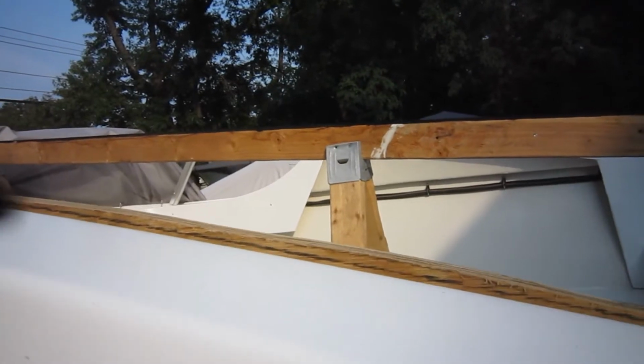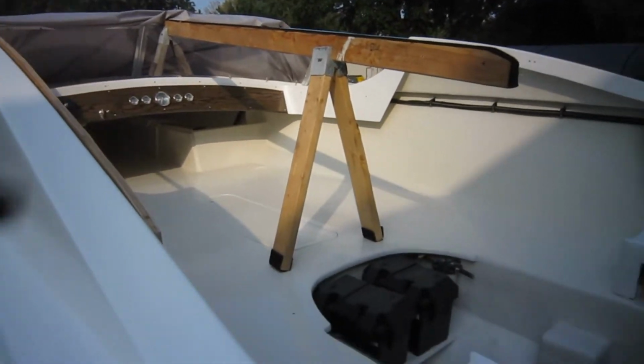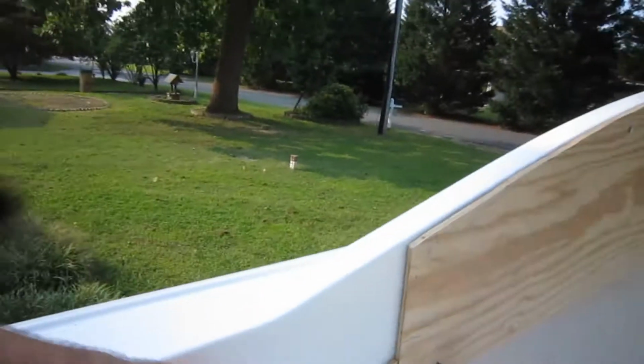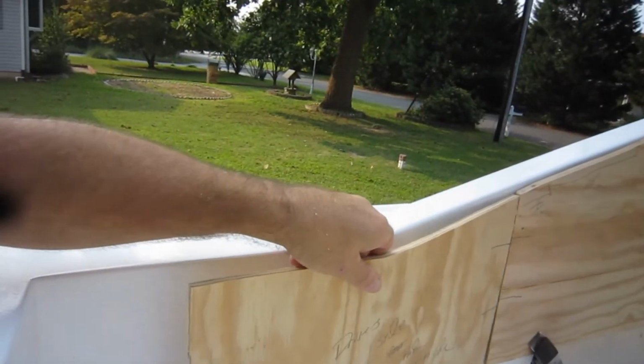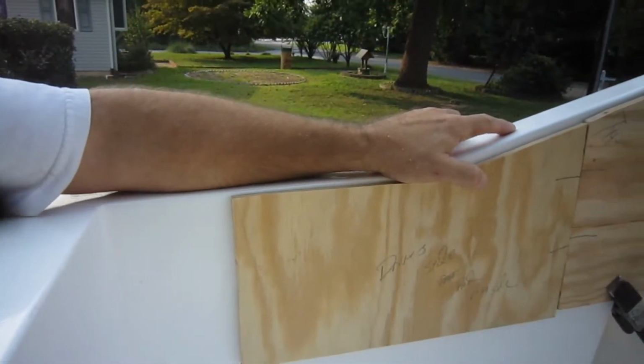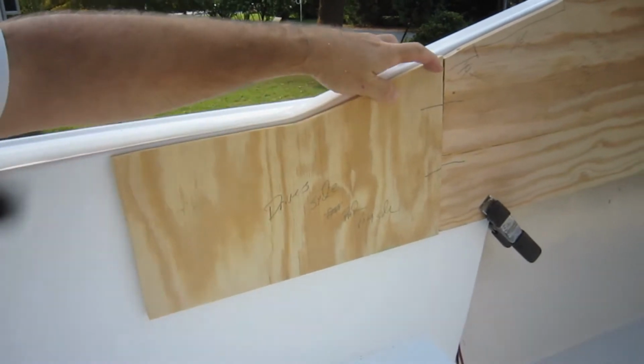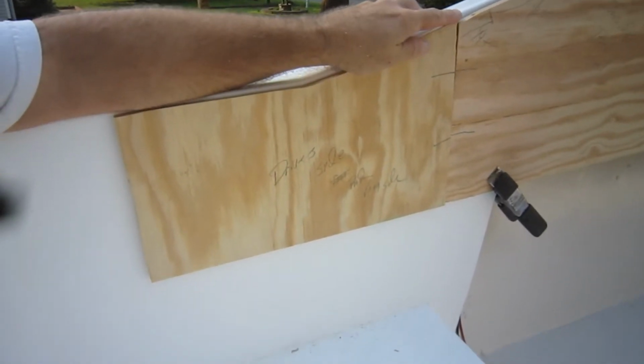Yeah, that's a little proud on some edges, so just put our mark there, and we'll take out our belt sander and take them right off. And of course, we then had to add, I'm not going to get it perfect here, but you can get the idea of how that goes. And now it actually has to be attached to the plywood.